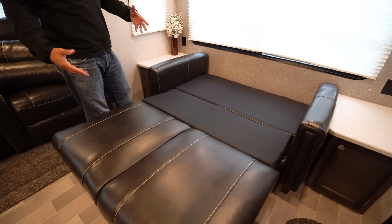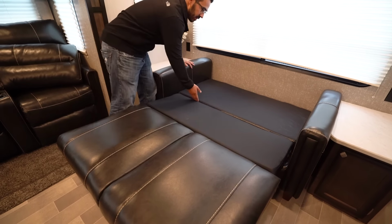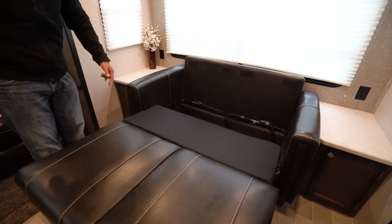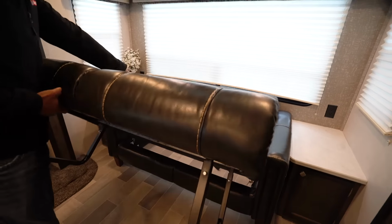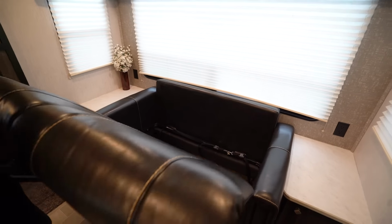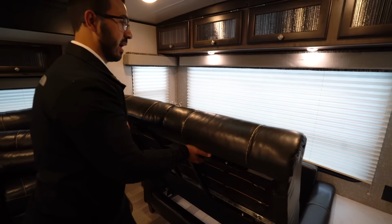So here you can definitely sleep one adult, possibly two if they want to snuggle up. The loveseats are a little bit tighter than your full-blown sofa for the tri-fold, but it's definitely still manageable for two people. You also do get a tiny bit of storage underneath, not a ton there, but that cushion doesn't go all the way to the floor. So it's probably enough to put like your blankets or extra sheets, things like that.